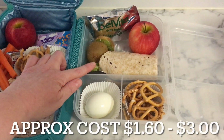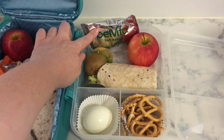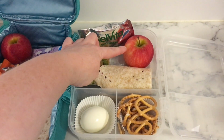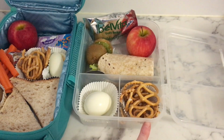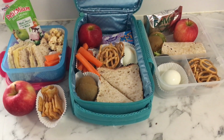High school is a chicken wrap, kiwi fruit, spoon again, the Belvita biscuit, an apple, an egg there and some pretzels. Kids will tell you whether it's too much food or not enough food. You'll quickly work it out, but I hope that this gives you an idea across the range.